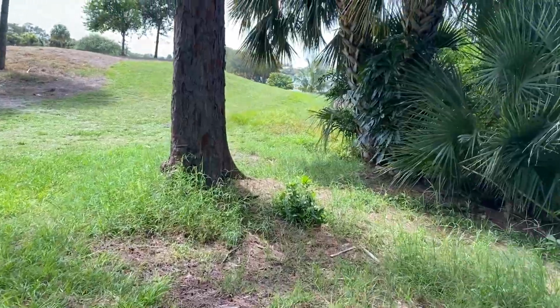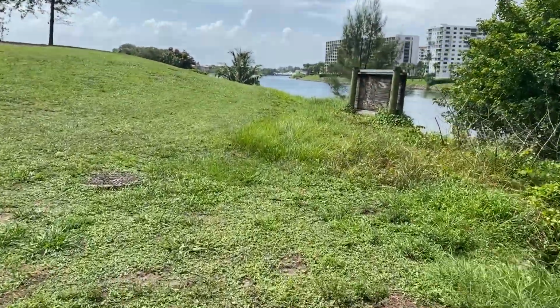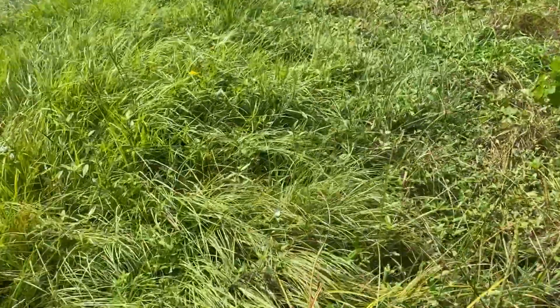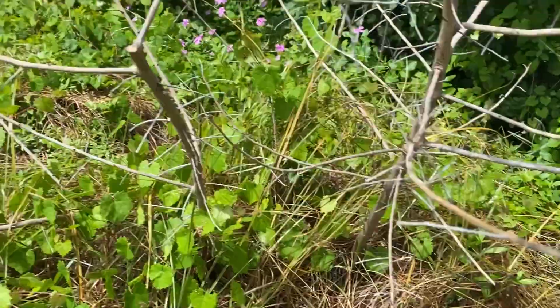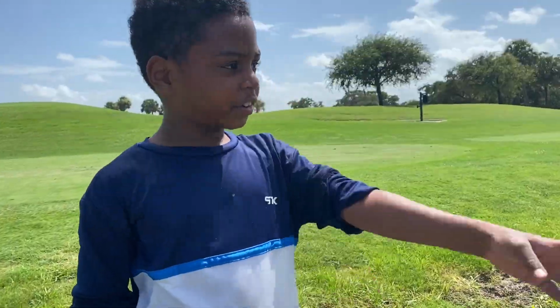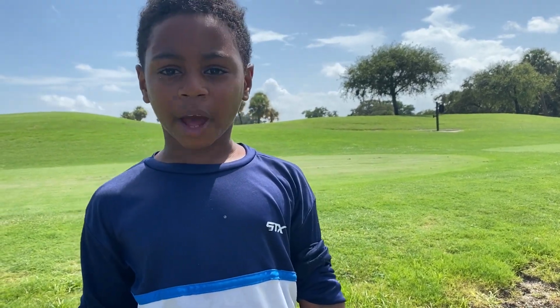Guys, look at the iguanas. Come, come. Guys, this is our secret coconut tree spot. We're gonna have some coconut water with our fish.